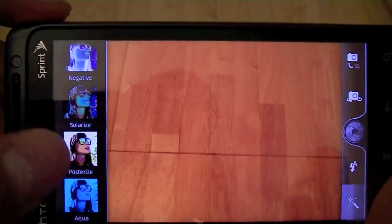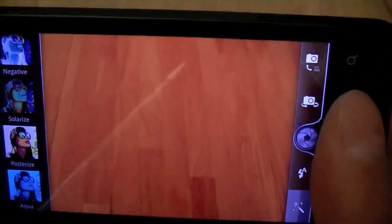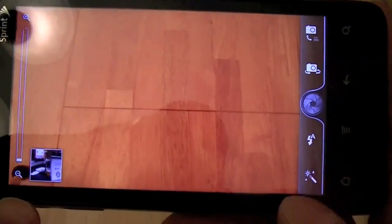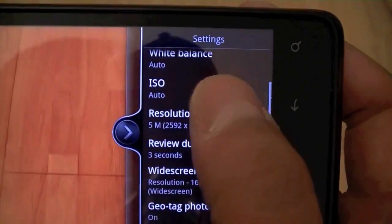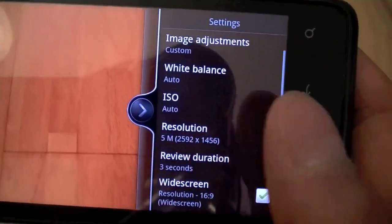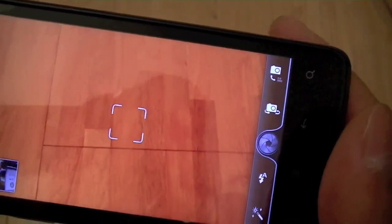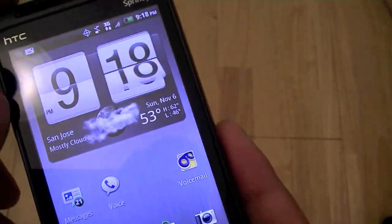It's the standard camera that's found on the HTC EVO 3D minus the glasses-free 3D experience, as this only has a single lens camera. If you hit the menu button, you have access to the ISO setting, white balance, and other settings that aren't found on typical native stock Android cameras. So this is a nice touch, but it isn't as advanced as some of the newer phones on HTC's lineup, including the HTC Amaze 4G.